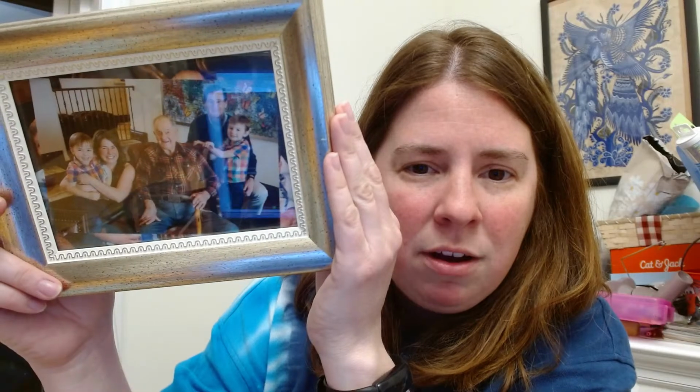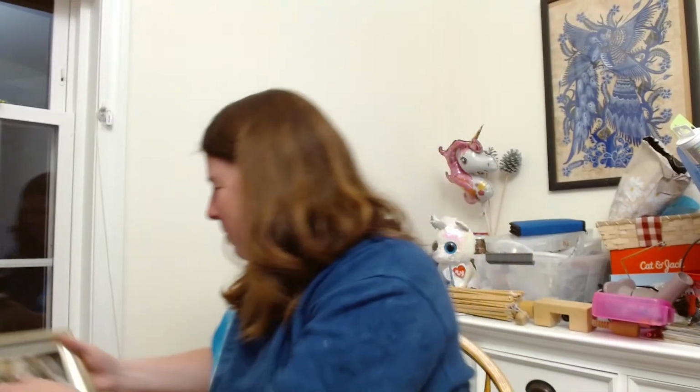Indy knocked this on the floor, but it's a picture of me, my kids, my dad, and my grandfather. And the smaller picture is put over a larger picture of the kids and one of their cousins and my grandfather. But I just put the other picture there. So that usually lives on the windowsill.